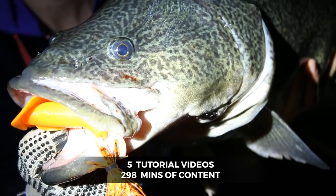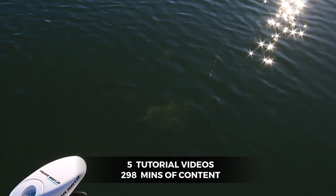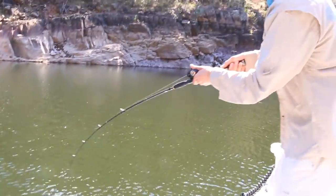Got him, got him. Oh, hold him. How good is that? We've just netted this 88 centimetre cod. That's a monster. A meter. He's a meter. He's huge. He's huge. In 24 hours.